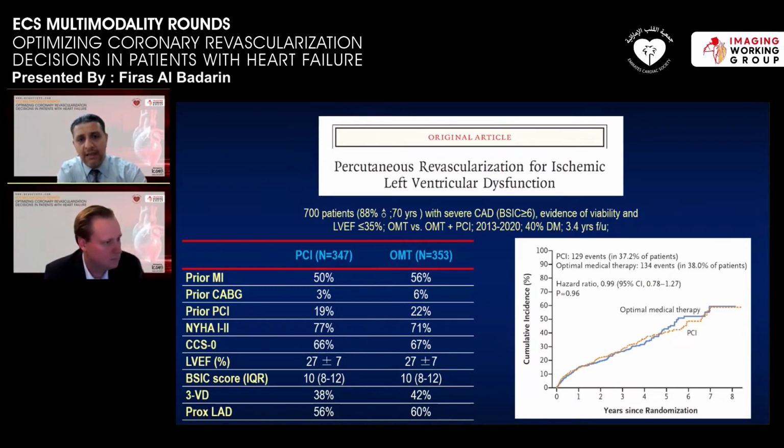long-awaited REVIVED study was recently published, looking at the role of PCI in patients with ischemic cardiomyopathy. This is a UK-based study, substantially smaller, 700 patients. Again, male predominance, but the patients were slightly older, all of them had to have severe CAD, and all of them had to have evidence of viability prior to randomization. The follow-up is also shorter.